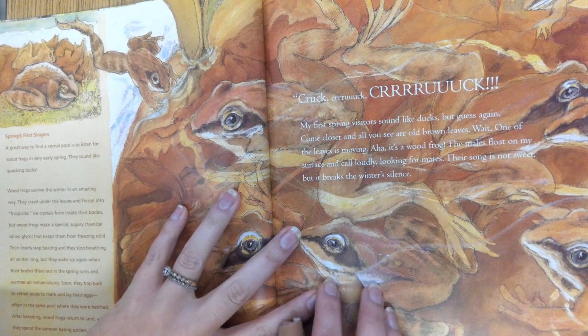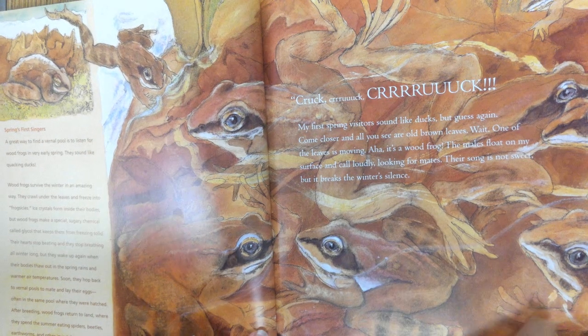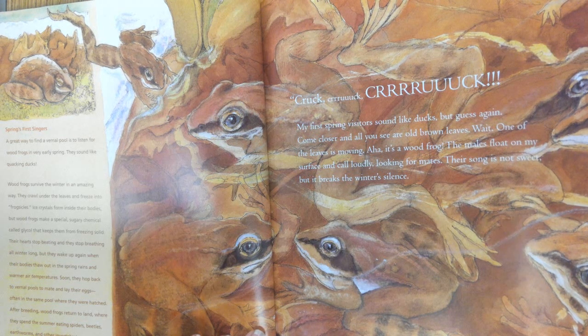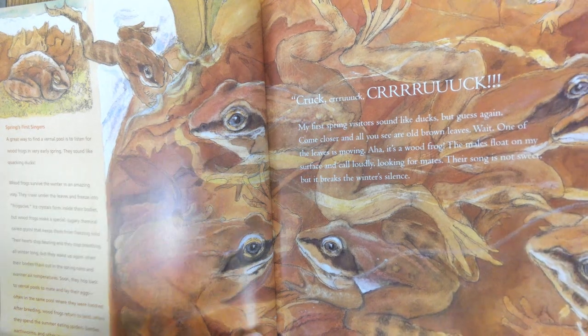Croak! Croak! Croak! My first spring visitors sound like ducks, but guess again. Come close and all you see are old brown leaves. Wait, one of the leaves is moving. Ah, it's a wood frog. The males float on my surface and call loudly, looking for mates. Their song is not sweet, but it breaks the winter silence.